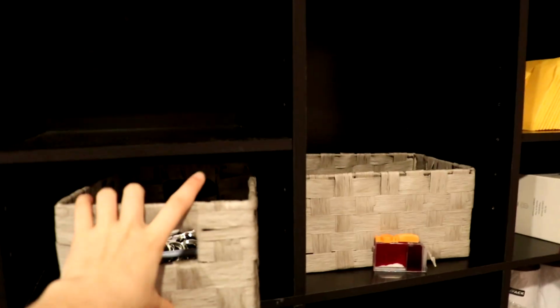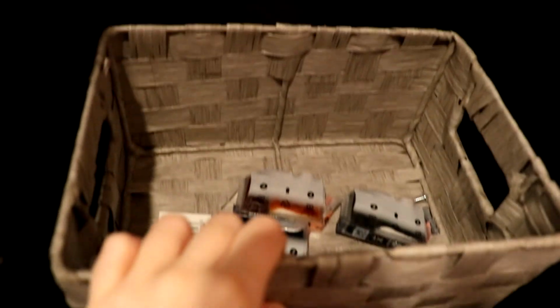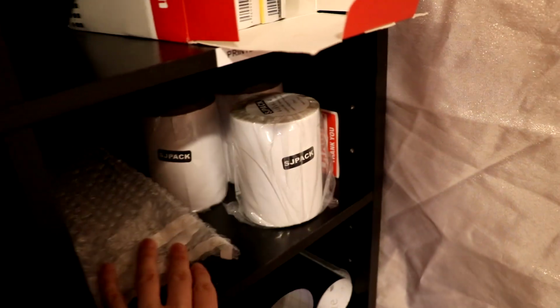And then this is kind of where I store all the shipping stuff right now. It's kind of a mess. These are extra pins. These are for shipping pins, even though I don't actually sell pins right now. This is extra ink. This is more extra ink. This is all vinyl supplies. This is more shipping stuff, refills, paper, photo paper.